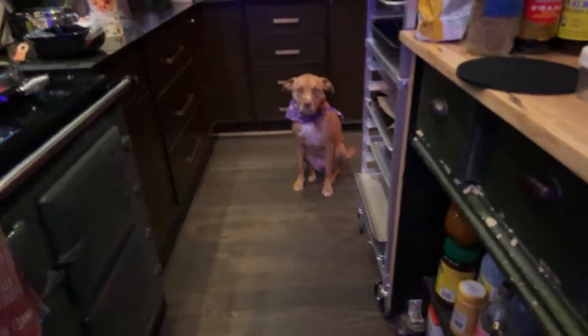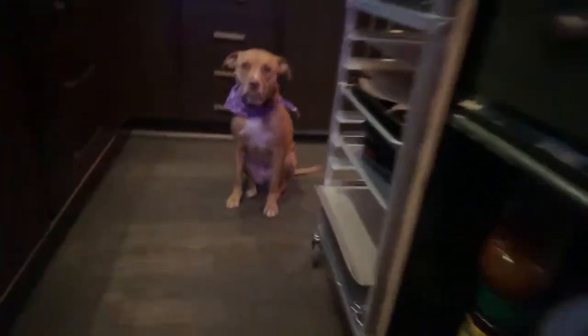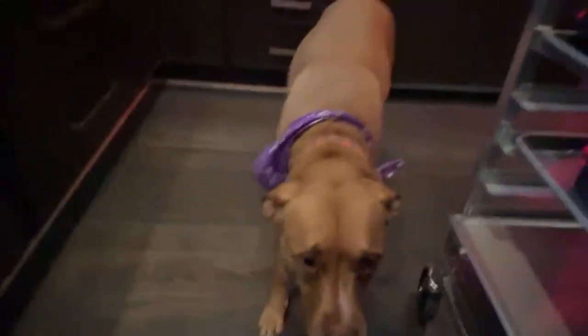Mochi licked the oven door. Yes, I was roasting duck. And she really liked duck. And she didn't scream or yelp or anything, but I could tell that she was not happy. Look at her scowl. Her little lower lip. I don't know if you could see her. Hi, baby. You're okay, you're fine.